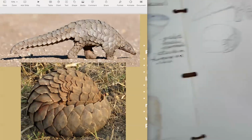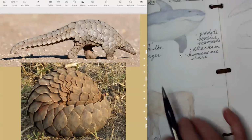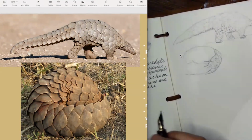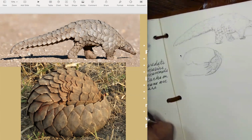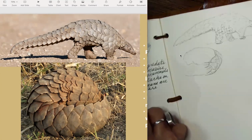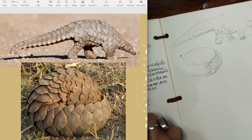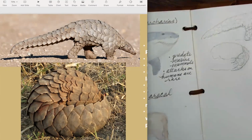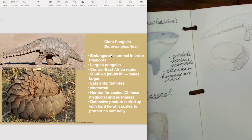And I completely forgot to write anything on the caracal, right? I got completely absorbed in doing the colors, so I'm going to remember now. So this was number 2, the caracal. I'm writing really quick. Okay, little cheater there. And then this is number 3. This is our giant pangolin.